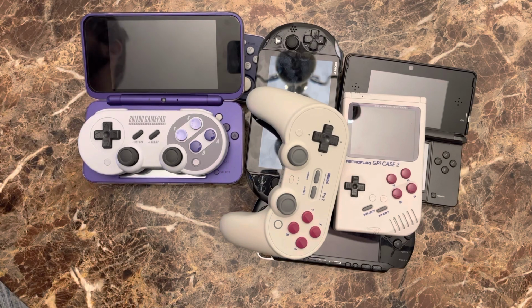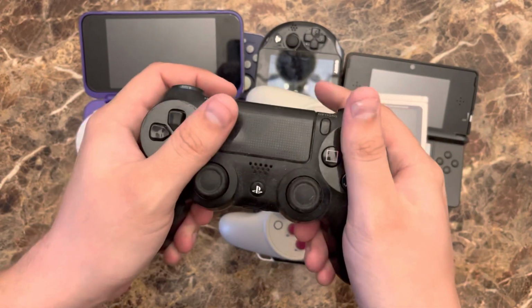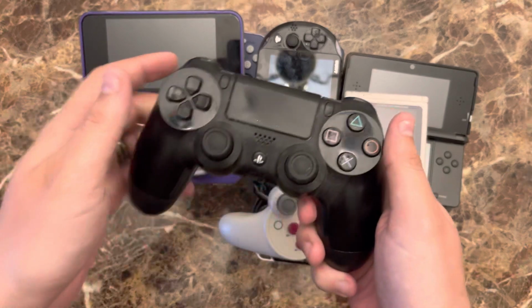Trying to see here which one's actually larger. Here's the DualShock 4. I hate this thing. This is one of the worst controllers I own. This isn't because it's a Sony product. The PS3 controller sucked too.